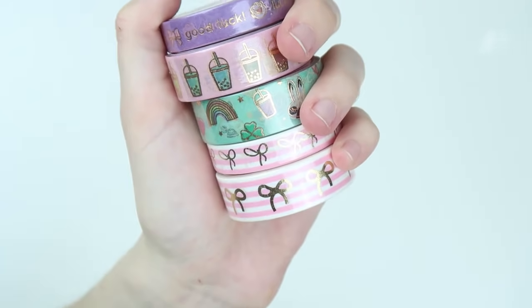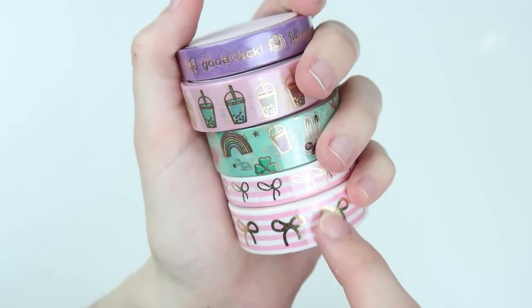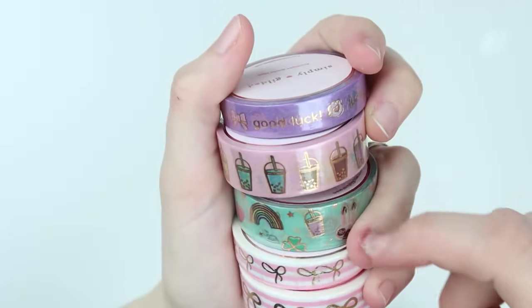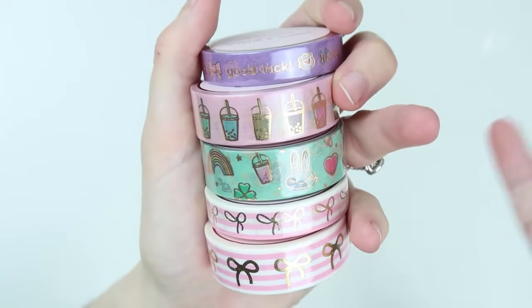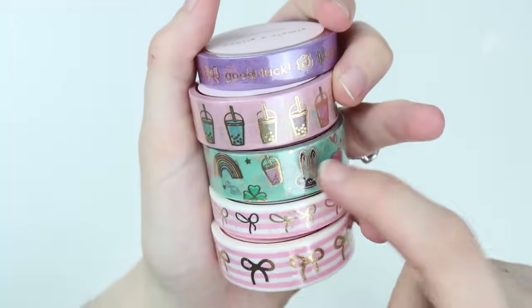If you have the Angels kit from Scribble Prints Co., this would be a really dope washi to use with that. Then you have two 15 millimeters here. This one is a green with gold foiled, like St. Patrick's Day boba tea. It just gives me a lot of St. Patrick's Day feels. It's really cute.